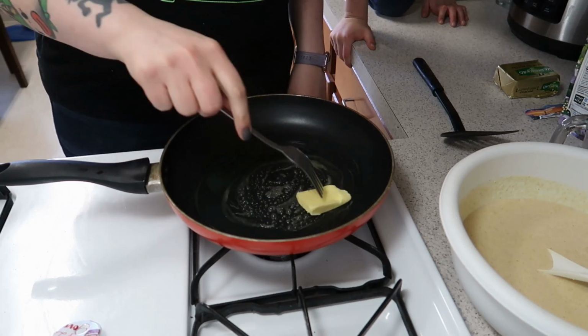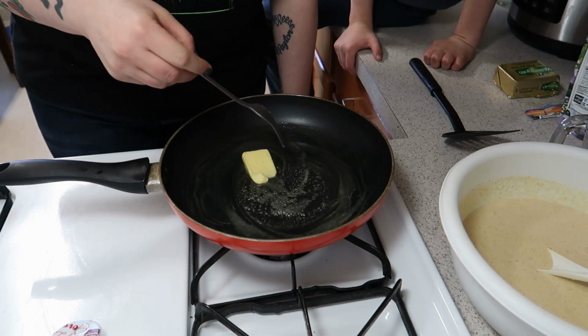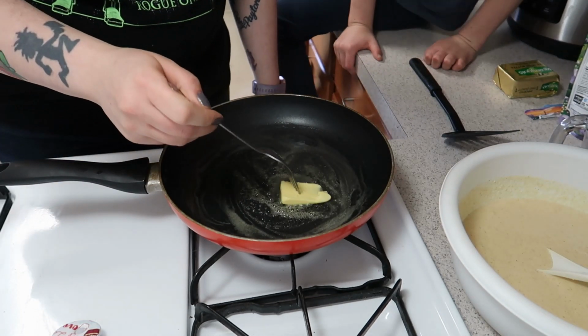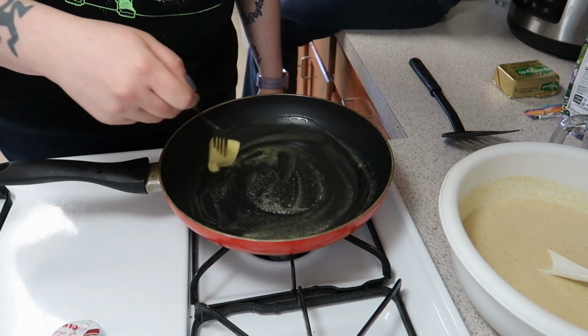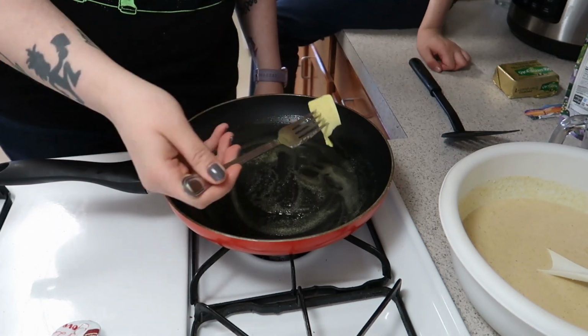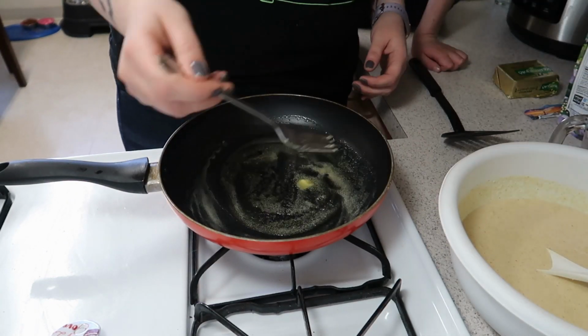This is probably too much butter. Why did I put this much butter? I just need a light coating. I can't believe it's too much butter, and I have all this butter. I guess I can save it. There we go.